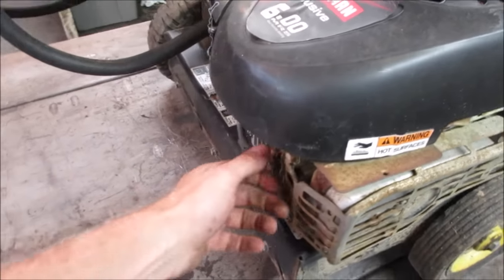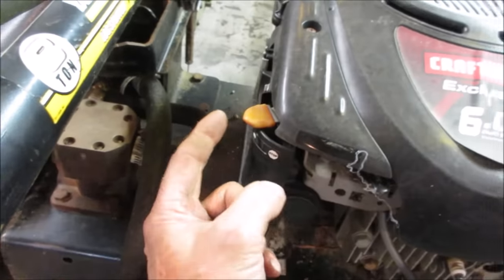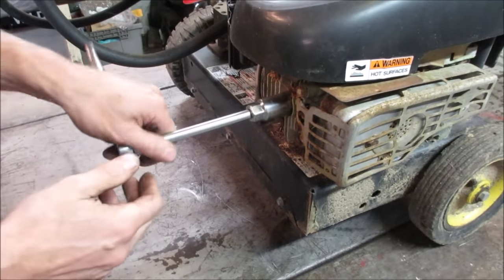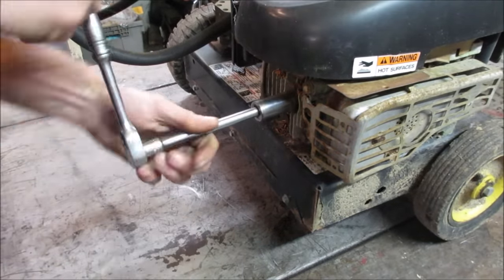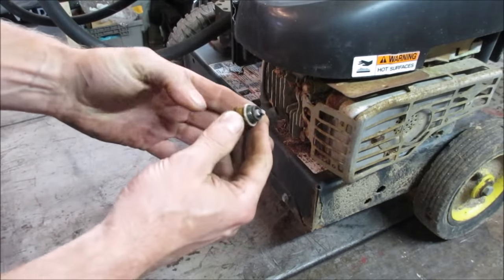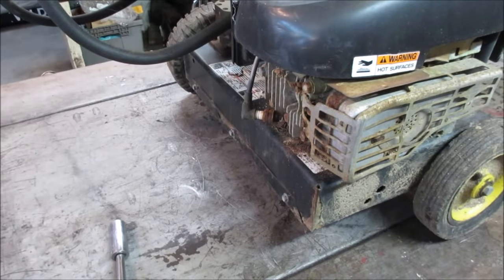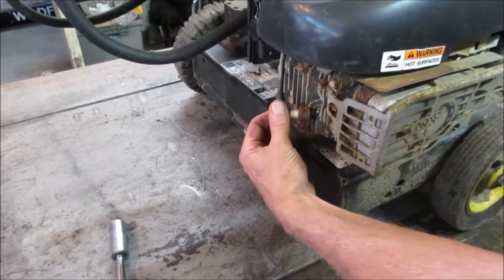Let's just check for spark real quick. Let's see if we got any on that. What do we got for a kill switch? That'll be off. There we go, put that to run. Let's see if it's got any spark. Wrong size. Looking pretty white. These are all electronic ignition, all this older stuff, so it's either going to work or it's not as far as the coil. I saw a spark. All right.